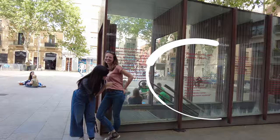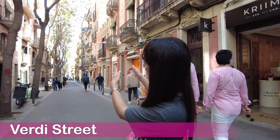If you're walking in Gracia district, for sure, at some point, you will cross this street, Verdi Street. You will see here, we have the narrow streets, lovely trees. We have a lot of international restaurants. We have vintage shops. We have beautiful clothes shops, crazy shops as well, and bookshops.